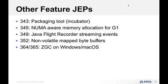Last thing here is two JEPs, 364 and 365, which are related to the ZGC, or as Americans like to say, ZGC, which is a low latency experimental garbage collector. That used to be only available on Linux. Now with these two JEPs, there are versions available for Windows and for Mac.